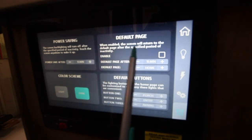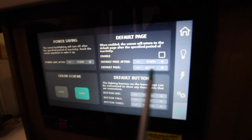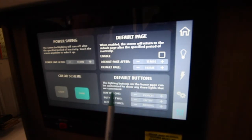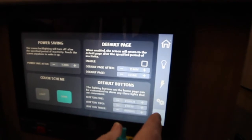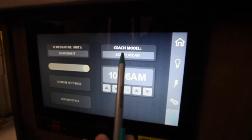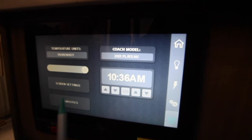There's all kinds of settings here. You can return to the default after a certain amount of time. You can set which page you want to be the default. You can go down the rabbit hole with all this, but it's all pretty self-explanatory. You can customize the lighting buttons, 1 button, 2 button, 3 button. There's a lot of different things you can do here, but that's your screen settings. Here it tells you, if you forget what kind of motorhome you have, it'll tell you there. Here's where you can set your clock.